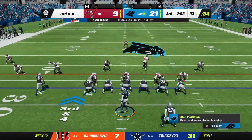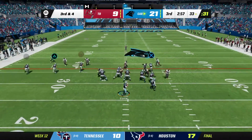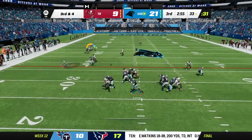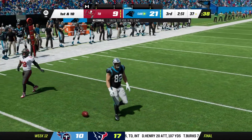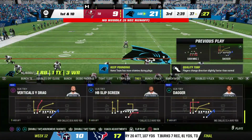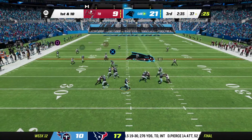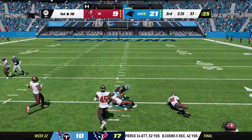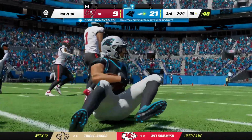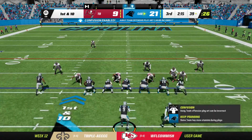Now they face a 3rd down and 4 after that incompletion on 2nd down. Back to throw, Corral. And he'll be taken down, but he does have first down yardage. And quickly they get to the line. Corral with it on first down, over the middle and into the hands of his receiver, Moore. And he has a big gain inside the 40 before being dropped.